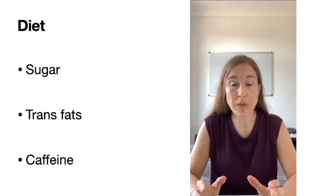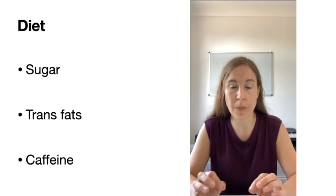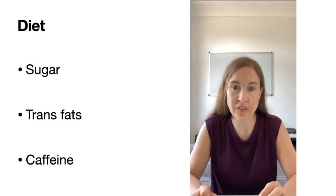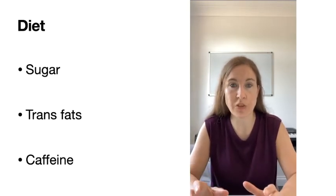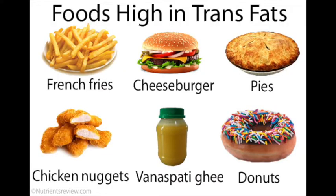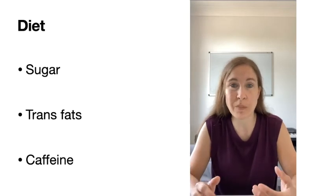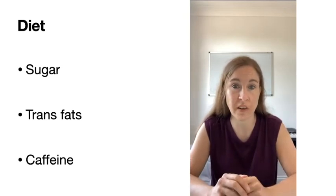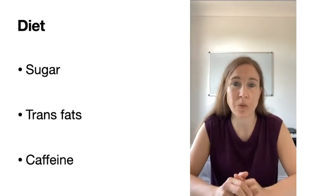There is some evidence also to support that trans fats, which are a certain type of fats, increases the incidence of endometriosis because it will activate the inflammatory response further. This type of fat is found in things like fried foods such as fried chicken, French fries, donuts, as well as foods such as chocolate and margarine and biscuits. It feels like I'm basically telling you to stop eating anything nice. But yeah, trans fats, cut those out as well.